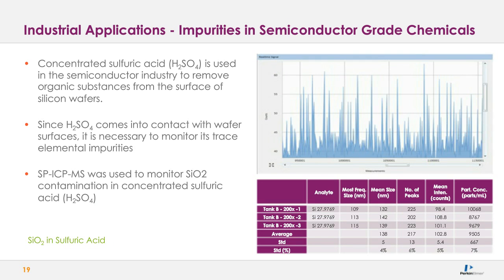So, building on this application, looking at impurities in silicon grades, one of the recent projects that I worked on is trying to look at silicon dioxide precipitate in sulfuric acid, in pure sulfuric acid. If you had asked me before whether we can see silicon dioxide in sulfuric acid, I would have thought, it's an acid, you won't have any particles in it.